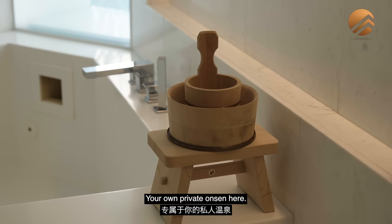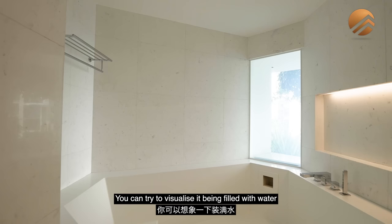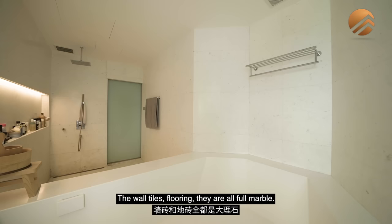Your own private onsen here for 5 packs. You can try to visualize it being filled with water. You can relax right here in this hot tub, and then you can walk out to this rain shower area here. The wall tiles, flooring, they are all full marble. So this whole place is like your own spa area.